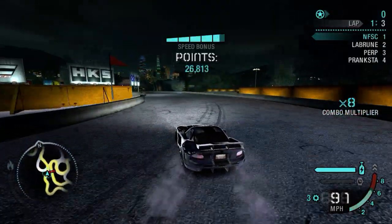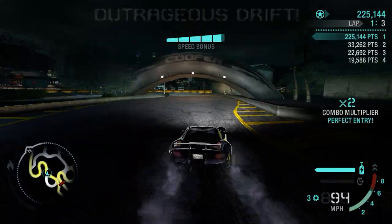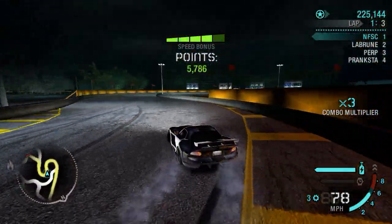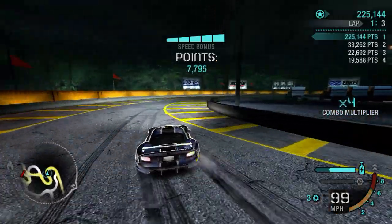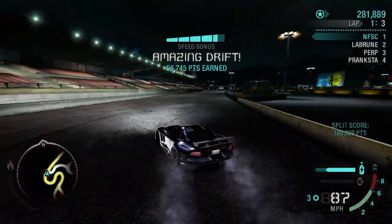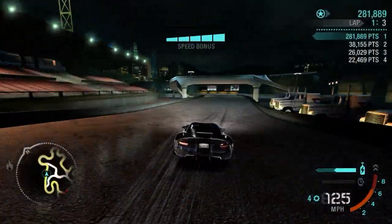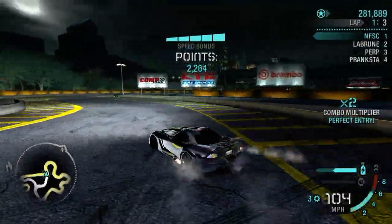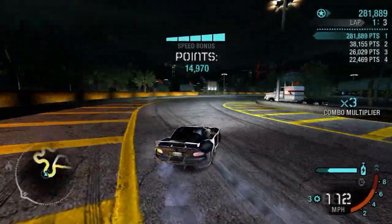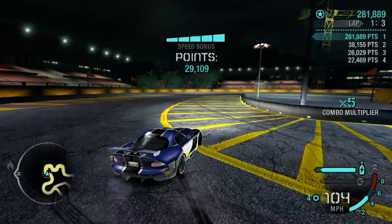So yes, I have 3 laps to try to get 1 million, and we're already off to a pretty good start, 225,144. So get a nice slide there. Ooh, I managed to get a ×5 there. So yeah, already we're looking pretty good. I like the way the Viper drifts. It's very easy to get this thing going in a slide and very balanced. It's easy to keep the momentum of the car moving without it becoming too much of a handful.